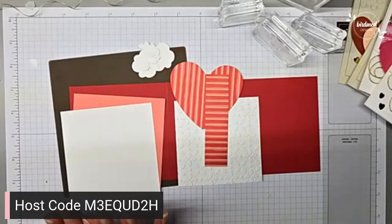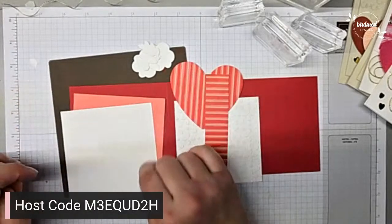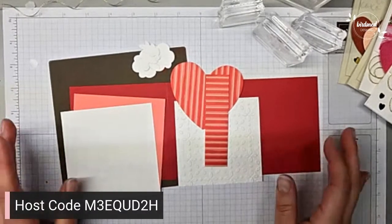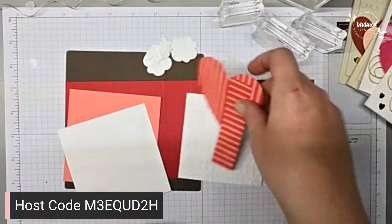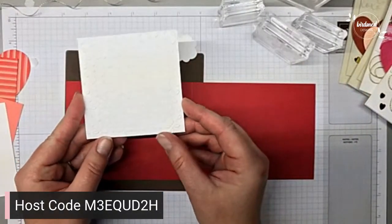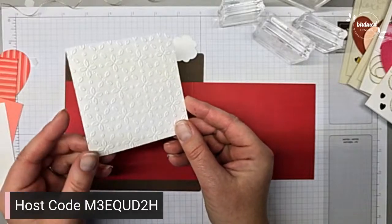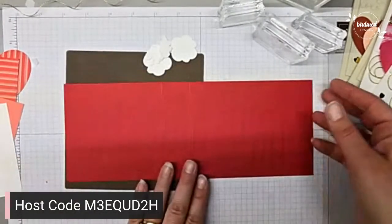So this is more of what I would consider a traditional Valentine's color scheme with Real Red, Flirty Flamingo, and white. But as I said, this can be used for anything, and you could totally swap the colors completely and recreate this card too. All right, so let me take all the pieces off. I will include this piece for you, but you'll need to emboss it with whatever folder you want. So if you don't already have this one, something else will work for you too.